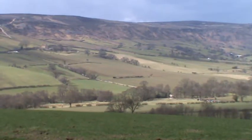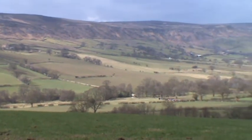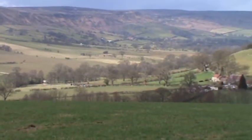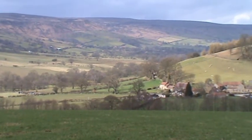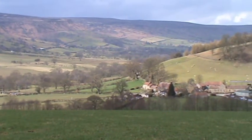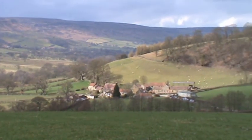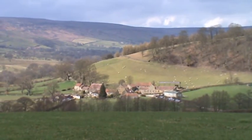So we've turned right off the road through the gate, and we're going to go over a stile. But before we do, we think we're going to show you the other side of the valley and just show you where we've been. You can see church houses there, look, right in front of us. And to the right of there, the valley goes up. There's loads of walks in this area.